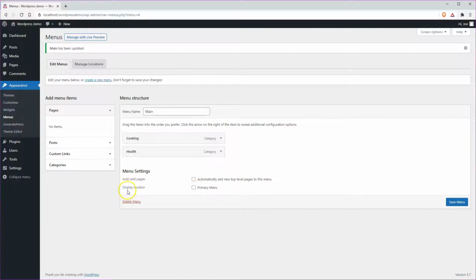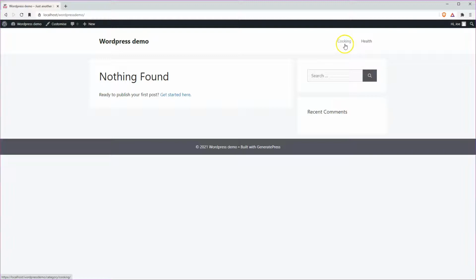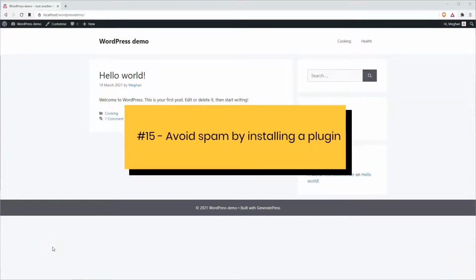What we also need to do is to set where the menu will be displayed. Now the GeneratePress theme has a primary menu, which is the one that's displayed in the header. So if I click that and click on Save Menu, it will be assigned to the primary menu. And then if I visit my site, I can see that I've got 2 new menu items up here. Number 15 is to avoid spam by installing a plugin.